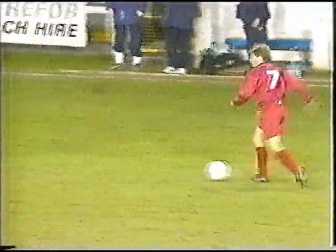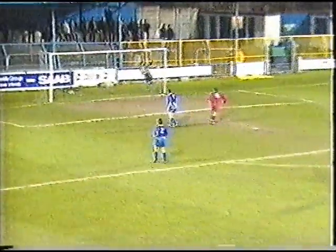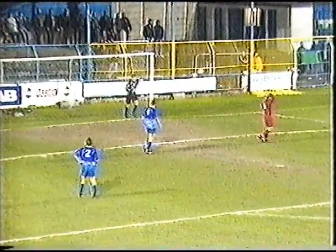Reynolds. Useful pass to Wickham. Roberts ahead of him, so too is Yates. Yates! Off the crossbar! That could well have been a certain winner. 8 minutes to go, and Jason Yates very nearly scoring his second goal, clipping the top of the crossbar.